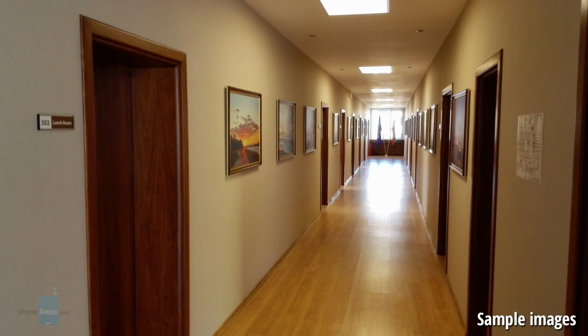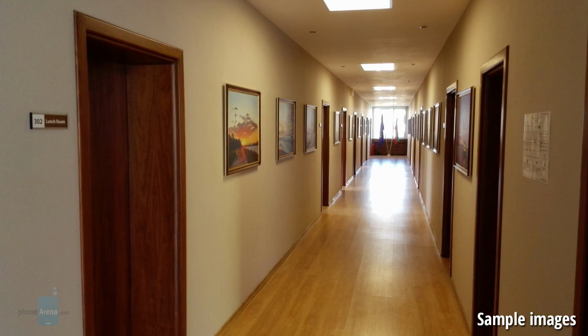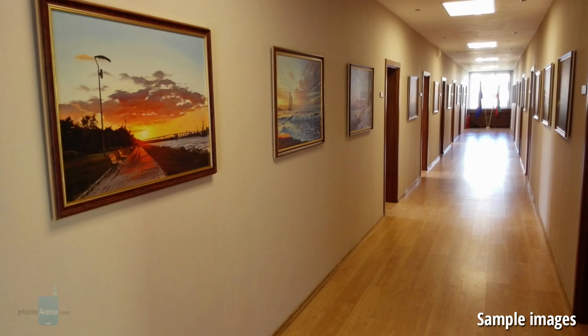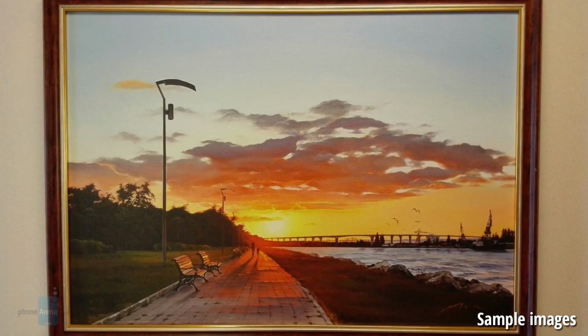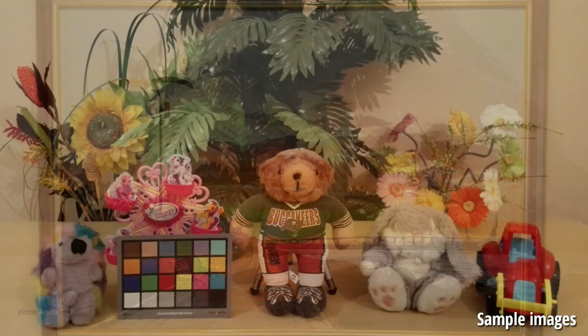over the scene. The flash did a decent job of illuminating our test scene from about 5 feet, 1.5 meters distance, but the light was rather unevenly distributed, splashing the scene in the middle while leaving the edges in the dark.